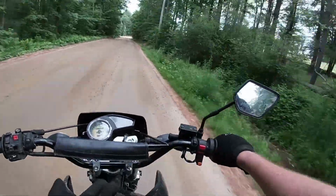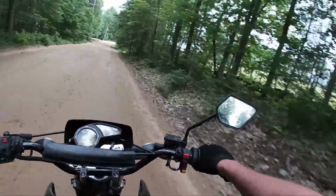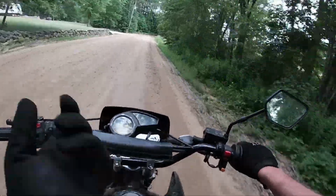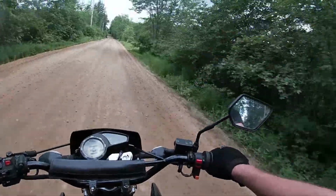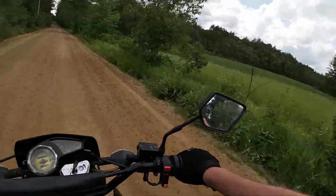The actual gearing of the sprockets is nice. You're able to keep up with kind of highway speeds. I'm not happy about doing highway speeds, but you can. But it's very peppy and torquey, which I like a lot. It feels really nice. Everybody keep your eye out for some trails. Ooh, it's clearing. That's a good spot for a boost.